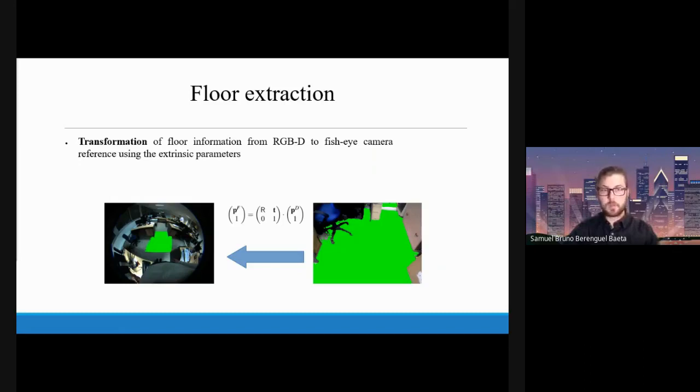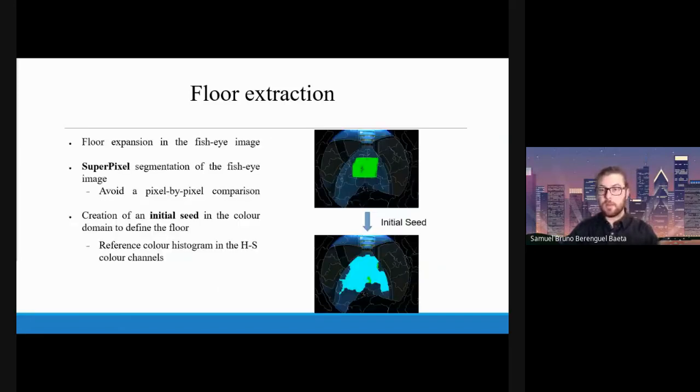However, the information of the detected floor is constrained by the narrow field of view of the RGB-D camera. So we extend this information with the wider field of view of the fisheye camera. To do so, we need to change the camera reference from the RGB-D camera to the fisheye. This change of reference is made with the extrinsic calibration parameters computed before. Once the floor information is in the fisheye camera reference, we will proceed to extend the information.